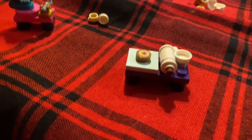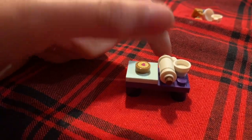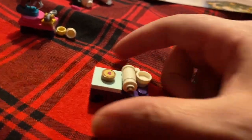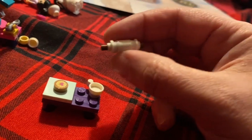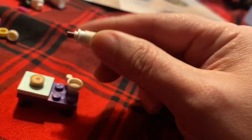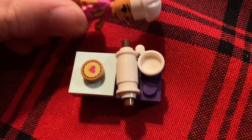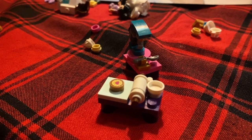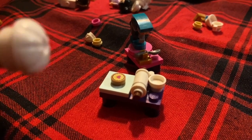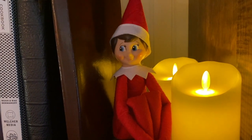What is it? It comes with a cookie, and I think that's a cup of milk, and that's like a scroll. Oh, a little rolling pin. What's a rolling pin? A rolling pin that you use to roll out cookie dough? There you go. Very cool. Now you're ready to make some cookies. Got everything you need to make cookies. How are you doing?